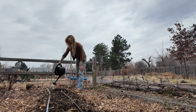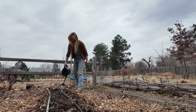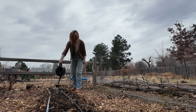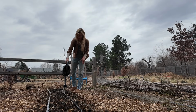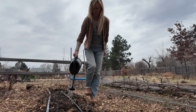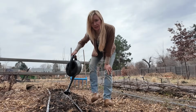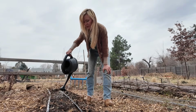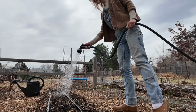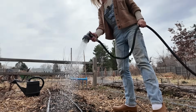It's also good for this biological activity here, so that we're adding this, because UV rays can kill what's in this that we're adding here. So therefore, overcast is better. You could also do this at dusk the night before you're going to transplant. But yeah, ideally we're not applying this in direct UV light. All right, now I'm just gonna water that in with a hose.